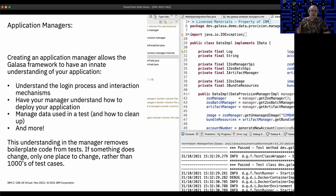So examples, maybe logging on and interacting with a session manager if you're going to do some 3270 interaction. Maybe understanding how to deploy data into your application and using the batch manager or the command manager or the file manager to provision some of that data. So the application manager really allows you to do all the same things that a normal manager provides to a test, such as abstraction, removal of complexity and cleanup, but allows you to apply that to your application.